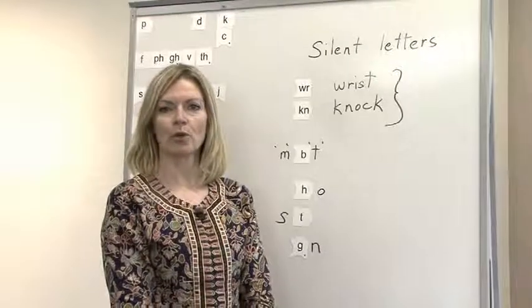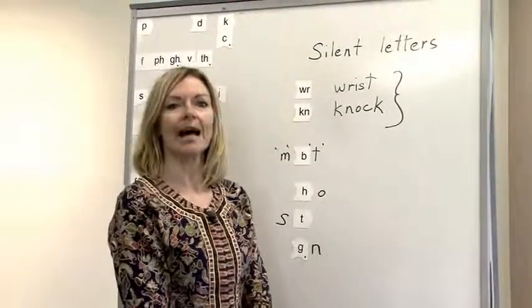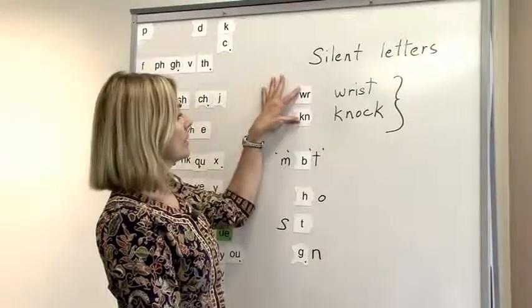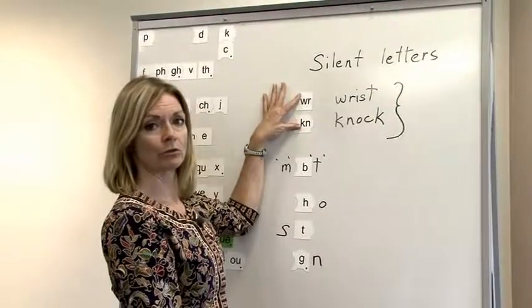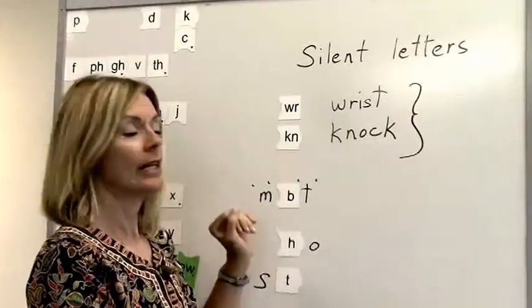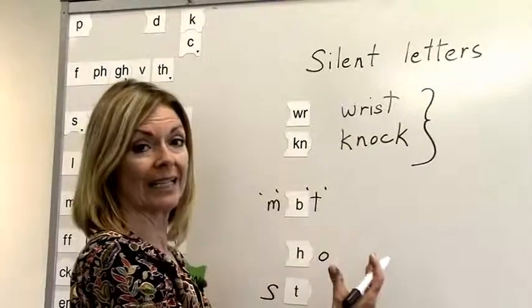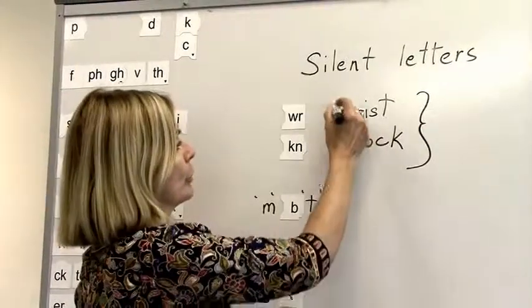And lesson 24, silent letters. We've already encountered two of these as connection pieces. The WR, which we know says R, and the KN, which we know says N. This is always the case when you see these two letters. For reading, it's always going to be silent.